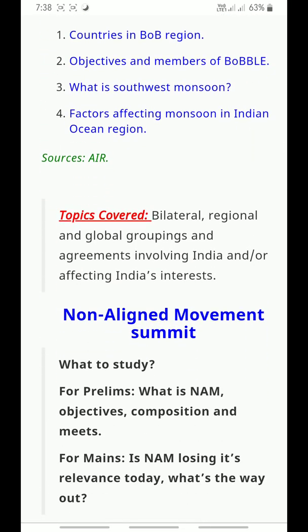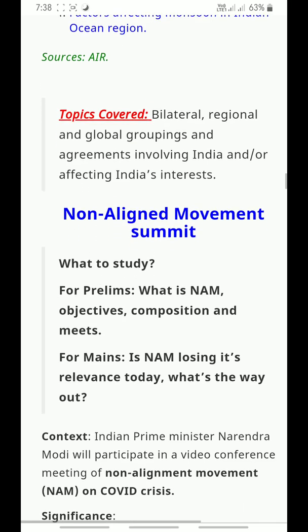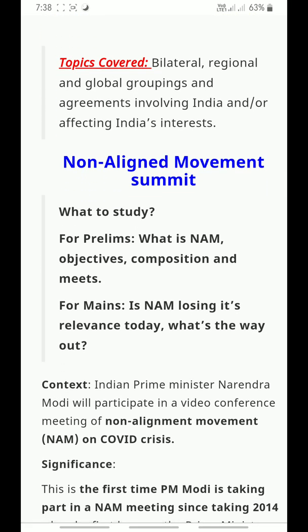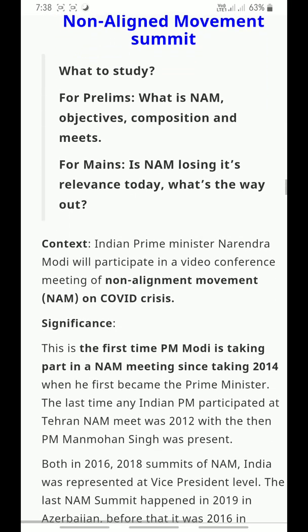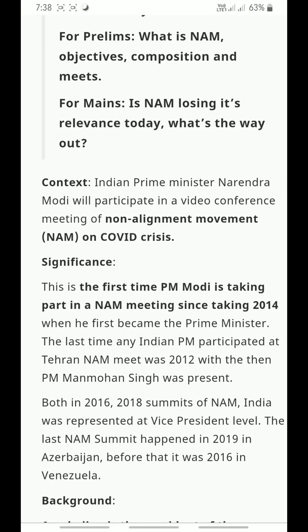Topics covered: bilateral, regional, and global groupings and agreements involving India or affecting India's interests. Non-Aligned Movement summit. Context: Indian Prime Minister Narendra Modi will participate in a video conference meeting of the Non-Aligned Movement, NAM, on the COVID crisis.